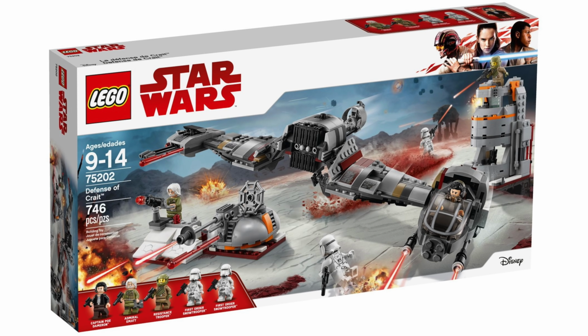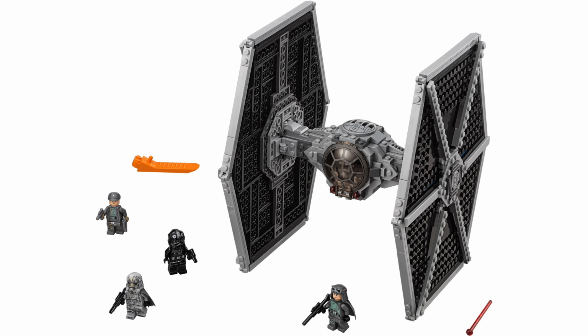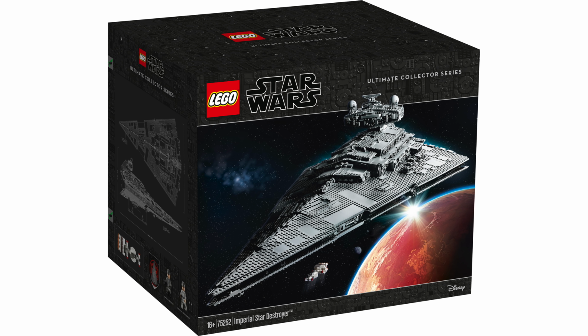Honorable mentions, we have the Battle or Defense of Crait, and I gotta say, this is a fun set for me because I was building a Crait mock, so I had to put that in. I actually thought it was a pretty good value, and a lot of times the set was on sale for like $50 instead of $85, but overall, good set. Also putting in the Solo TIE Fighter. I think this is also the best version of the TIE Fighter we've ever gotten. Really like that set.